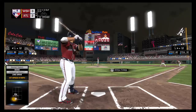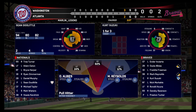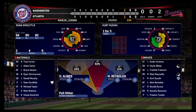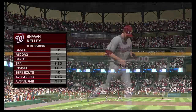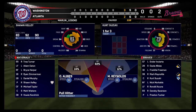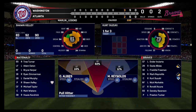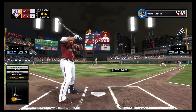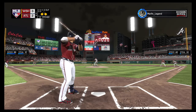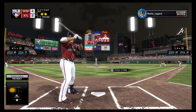Into the box, Kurt Suzuki, in a big at-bat in this one. 2 on, 2 away here in the 8th. Sean Kelly enters here, looking to get the final out. Number 27, Sean Kelly, trying to hold the lead. Here's the delivery. Toss started to go down after it, and he couldn't hold back. It's strike 1.